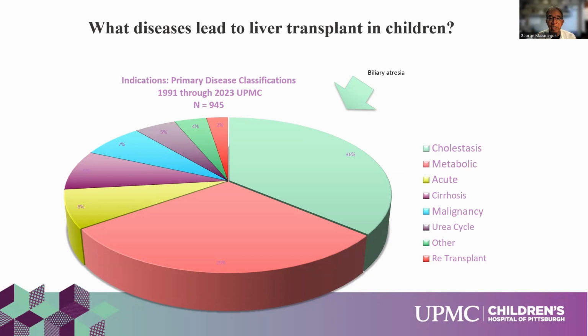The most common indication is the cholestatic diseases, of which biliary atresia is a common example. The next biggest category is the metabolic conditions, and I'll have a second slide about the conditions that lead to a transplant out of the metabolic realm. Sometimes children present out of the blue where they've been previously healthy and then have acute liver failure, an acute presentation of liver illness that requires transplantation.